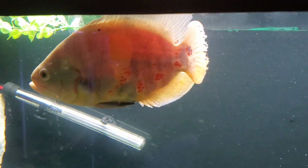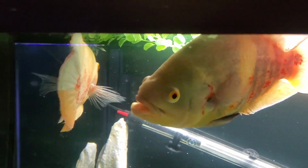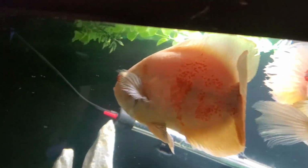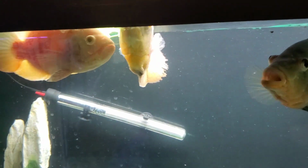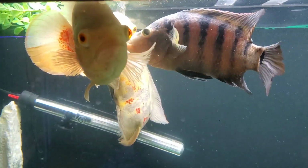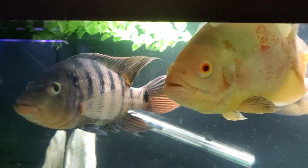Their fins were a little torn up when I got them. They've healed up nicely with a little bit of Melafix and some salt and some nice water changes. But these guys are probably going to breed. They were inseparable in the store, and they're still inseparable. They stay next to each other all the time. They do bicker a little bit, but that's what happens with Oscars. I am by no means a super experienced Oscar keeper. I did the research. I knew about them well prior to getting them.